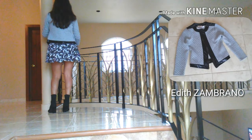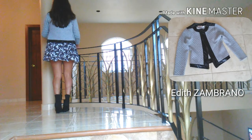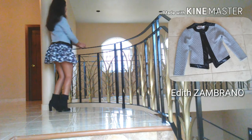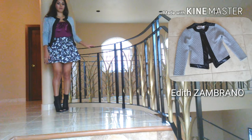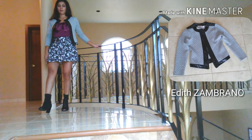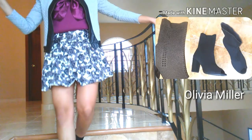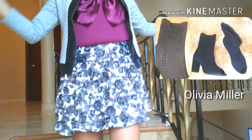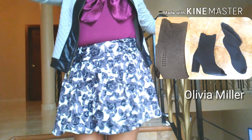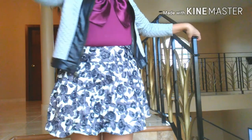Let me just say, this outfit was one of my favorites from this video, and one of my favorite pieces of this video also is this little jacket that is from Edith Zambrano, and I just love that it has the little black accented details because it just adds a little edge to the look. Now for the shoes, I chose black booties because since I'm showing a lot of leg, I didn't want to be showing the whole thing, you know? I didn't want to be looking too naked, so I chose these booties from Olivia Miller.